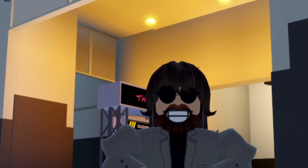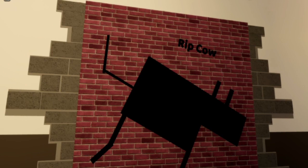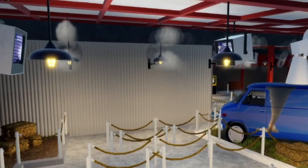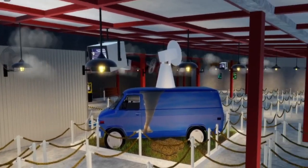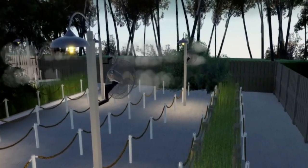Let's check it out. I walk into the queue area, where I find some unique props from the 1996 film Twister. What I saw were some very unique areas to see what a tornado could be like, and it's a good start as you're walking through the line to get into the ride.